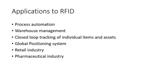Let us now head towards the applications of RFID. First is process automation. Secondly, the system is applied in warehouse management, reducing material handling time and human errors in operations such as receiving, counting, data entry, put away process, routing for cross docking, and customs clearance for cross border shipments. These are a few of the functions where RFID can be applied. Third is closed loop tracing of individual items and assets. For example, tracking of medical devices within a hospital or paper documents within a law firm, etc.